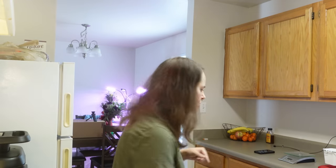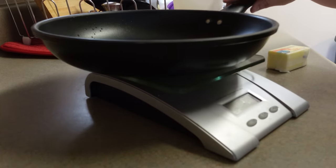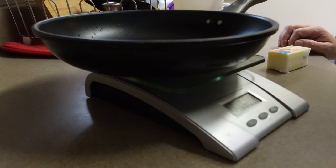So I'm going to get out my skillet, which I think is in the dishwasher. I'm just going to use my small nonstick skillet to cook these eggs. And I'm going to cook them in a half tablespoon of butter. To make sure that I get the measurement right, I'm actually going to weigh this out in grams. I'm going to put my skillet directly onto my scale. Oh my gosh, if I can get it to balance. Turn it on so that it's zeroed out.